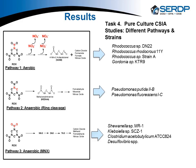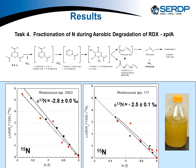So what we did here is we looked at a number of pure cultures that degrade RDX either through the aerobic pathway, which we see at the top here, this double denitration I showed before, or a couple of the different pathways, the ring cleavage or the pathway through MNX, DNX, TNX, as we see as pathway 2 and pathway 3, and we looked at how they fractionate RDX isotopes. What we found, if we start with the aerobic pathway, was consistent nitrogen isotope fractionation of about -2.5 to -3 per mil. And what we're looking at in each of these graphs on the x-axis is basically the fraction of RDX that remains. So from the right to the left, that gets less and less. It's just a natural log function.